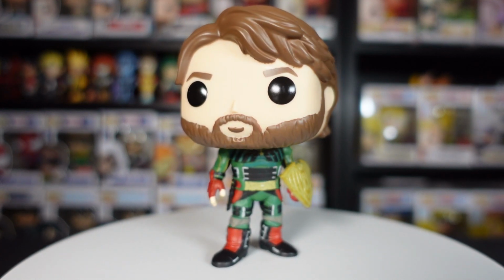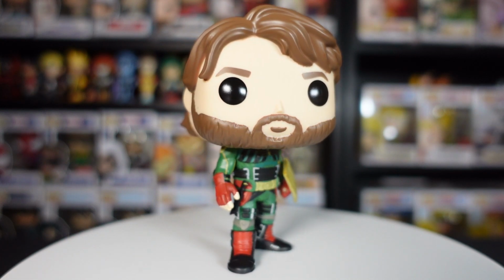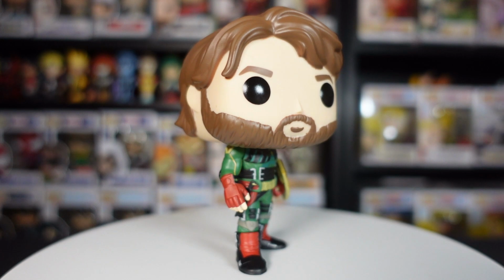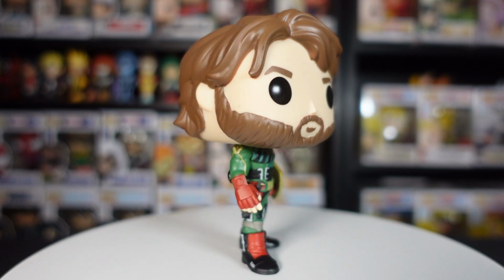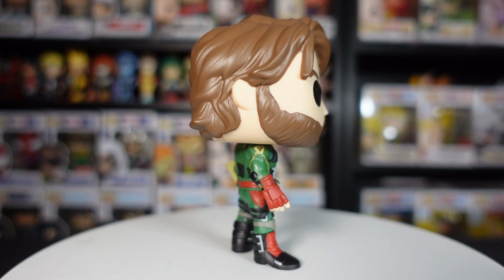Again, though, I feel we could have had a few characters because he was from the latest season. We had characters, of course, from both the first and the second season who have still yet to appear. So a little bit weird in terms of the ordering of things with some of the figures, but I'm really happy we have a Soulja Boy pop.